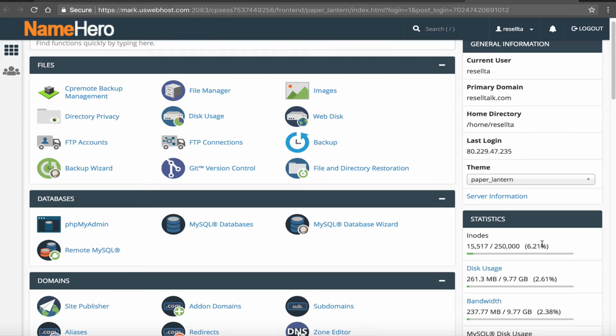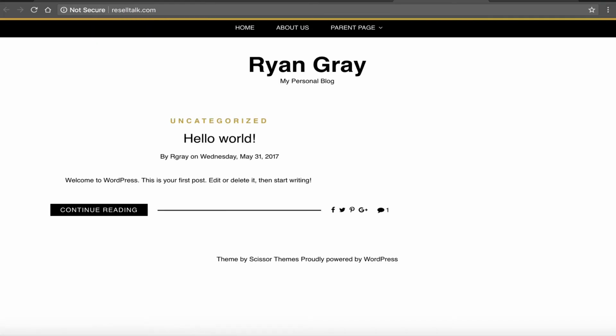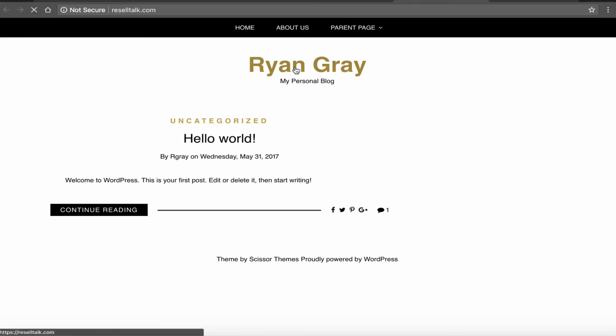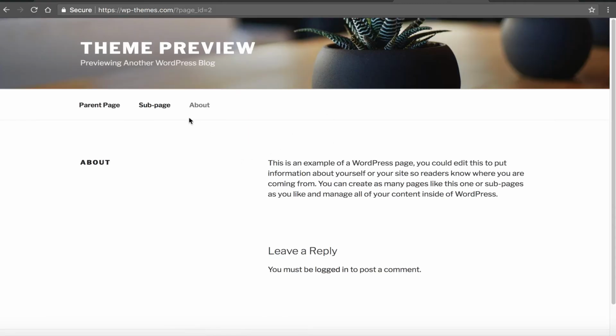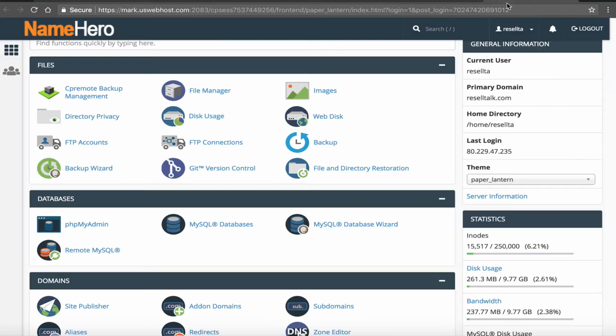So I'm using 6%. And reselltalk.com, it's just a basic WordPress install. Here, I'll go to it and show you. It's just a very basic WordPress. So that's about what WordPress uses once you get it up and running with all the files, and there's some emails in this account. So that takes count for several of them. So you can see it's going to take quite a bit for me to hit the 250,000 limit.